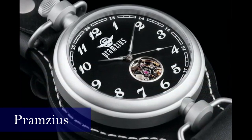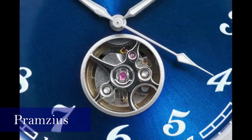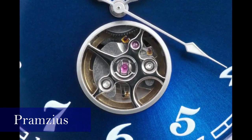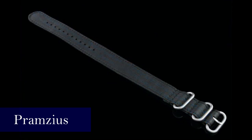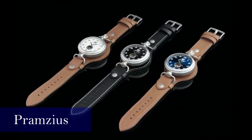With a 48 millimeter case size and big full dials that run right to the edge of the bezel, this watch will get attention. The base model also comes with a high-quality nylon strap designed in the Zulu style, a great alternative look. The first model comes in three color executions: antique white, sunray blue, and black. Each one will be a numbered limited edition.